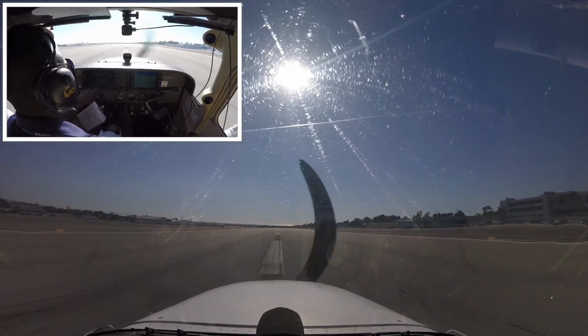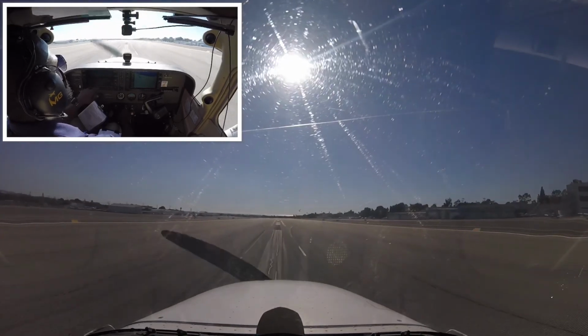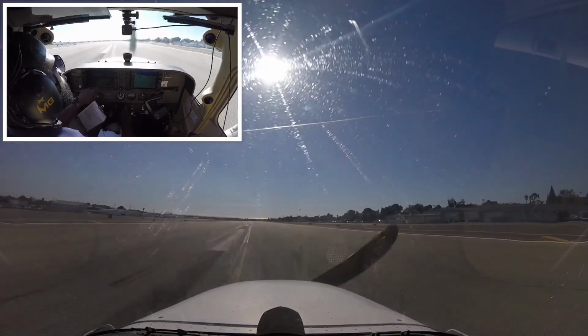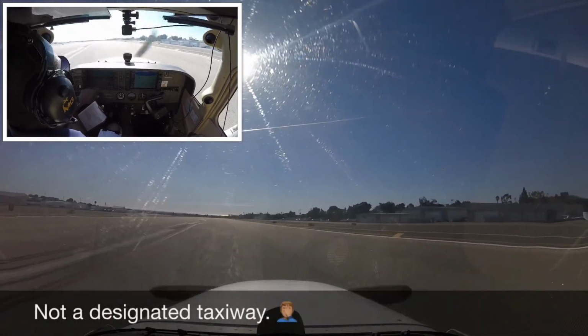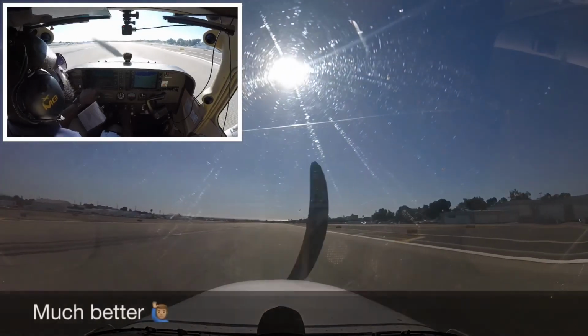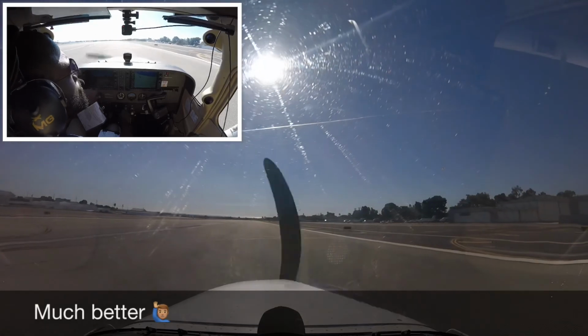2 Tango Delta, alright, make a left 360, make it a wide left 360, and we'll bring you in straight in after that. 2 Tango Delta will make a wide 360 to the left. Whoa, whoa, whoa. 09 Charlie, do you have a Pilatus over Century City inside? 09 Charlie, looking for him.